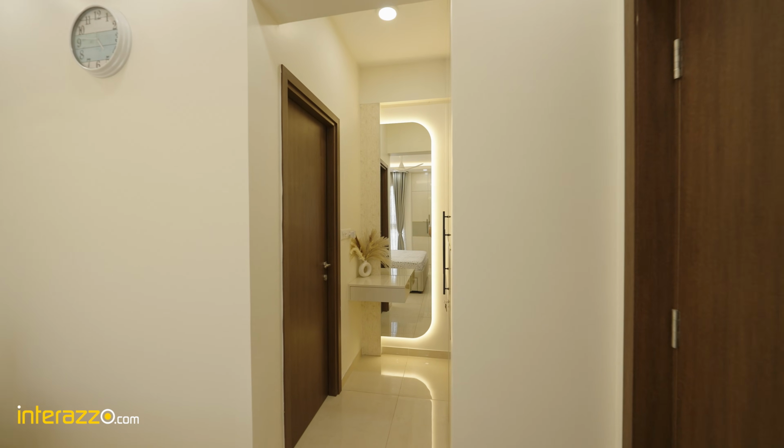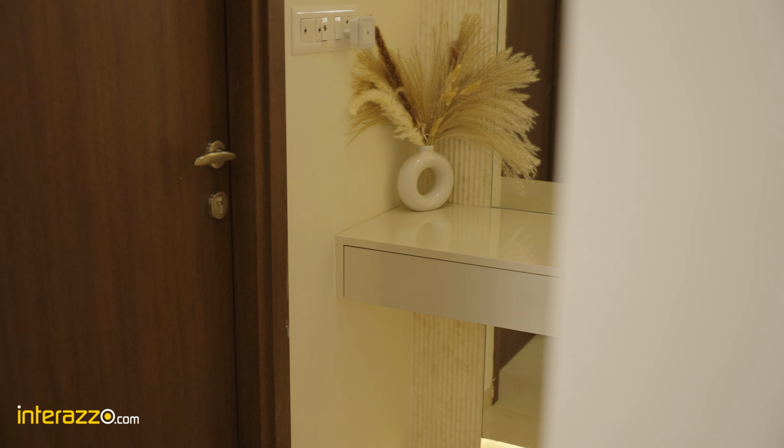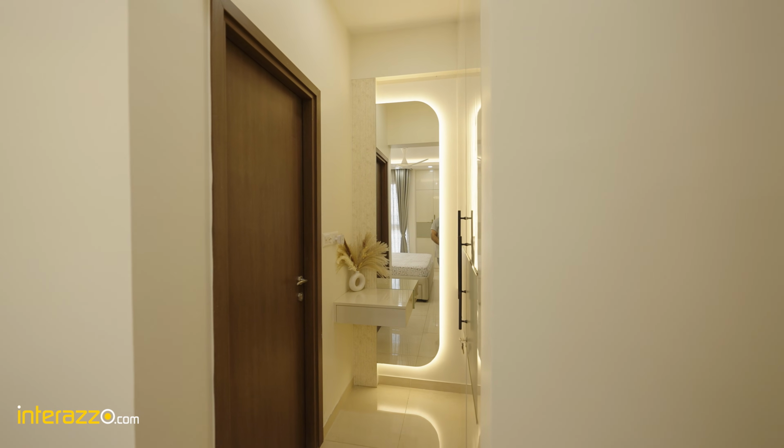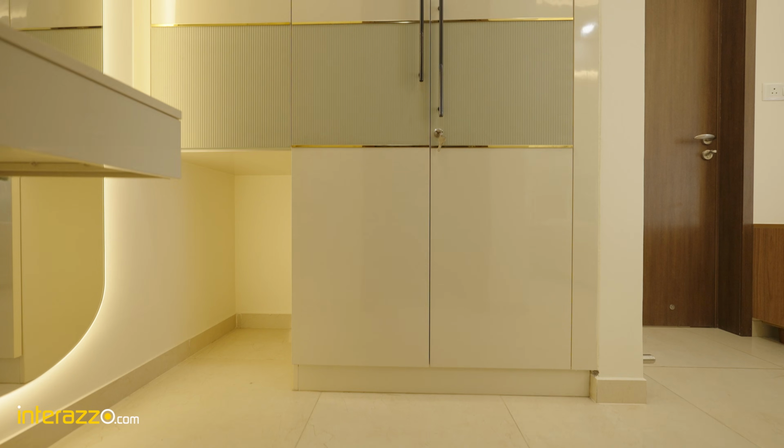The dressing base unit is paired with a full-length mirror and soft cove lighting. The dressing wall panel has been finished with fluted panel detailing, adding texture and visual depth to the space.